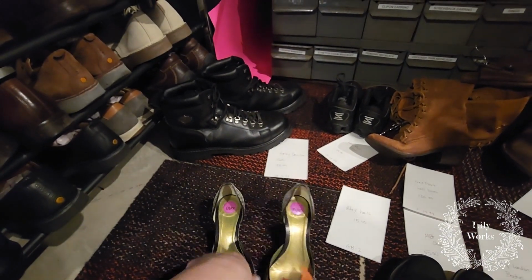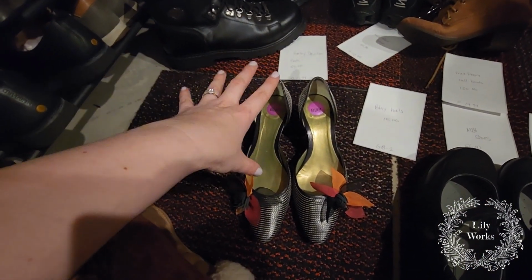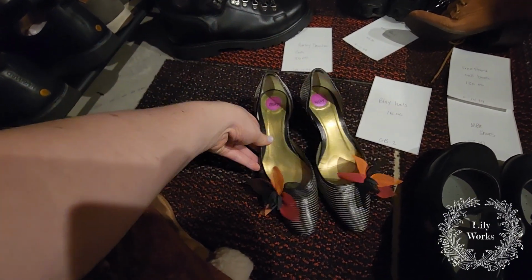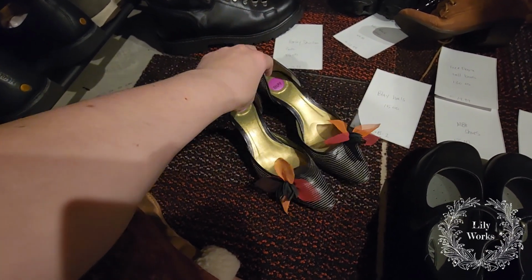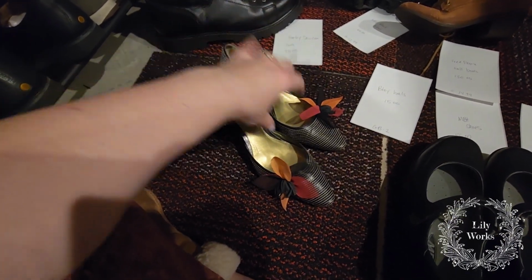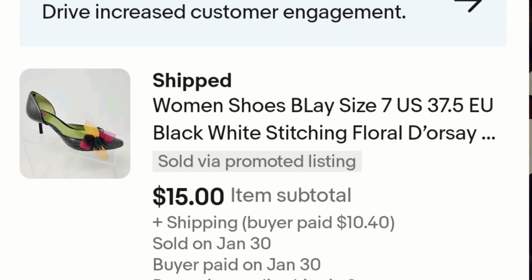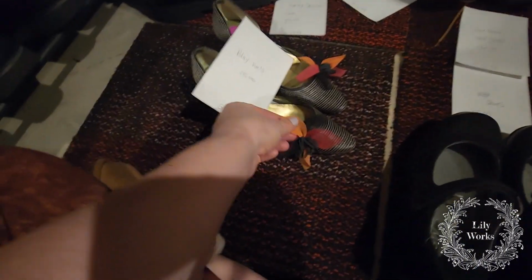The reason I picked these up is because I had some boots in this brand that sold really fast for a good profit. So when I found this brand again, I was like, oh, I know that brand. These have been in my store maybe 2 years, and I finally took a best offer of $15 on eBay, and they are going out. But aren't they so pretty?